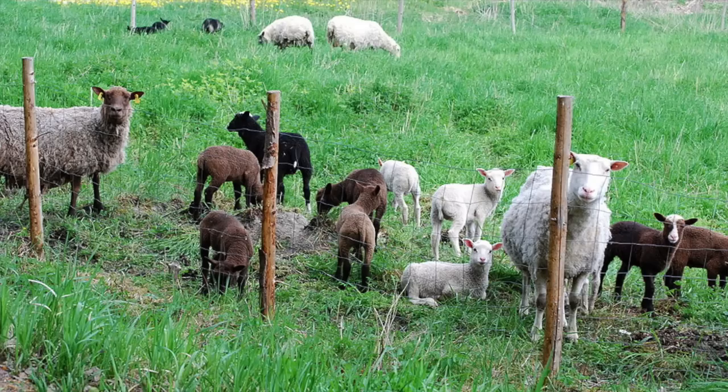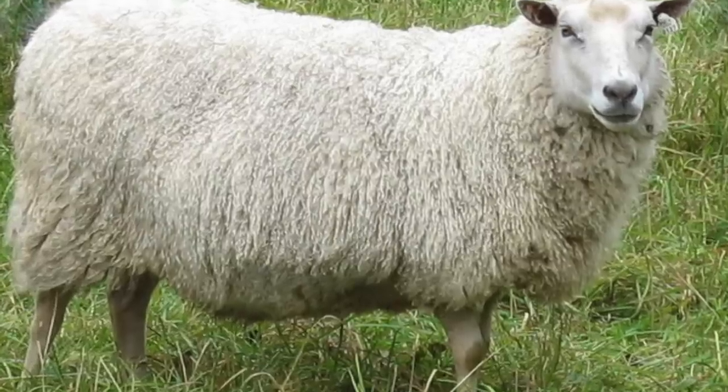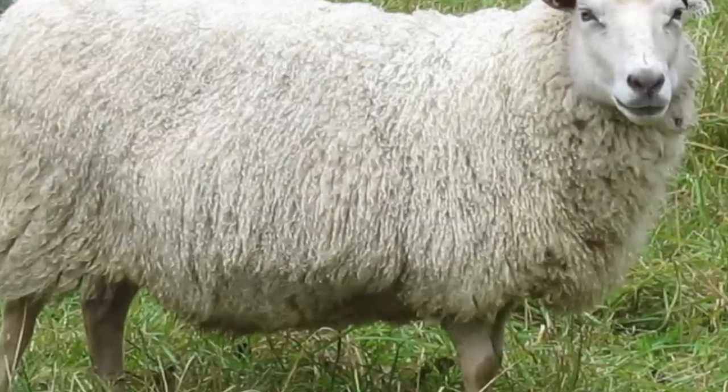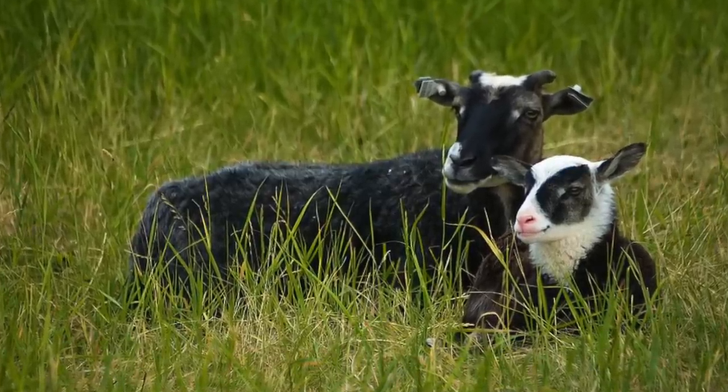Just like a lot of the other Northern European short-tailed breeds, they can come in a variety of colors, from a creamy white all the way through to a black. They also come spotted, or piebald, I think they call it. I actually have a fleece that's got multiple colors in it. I picked up a half fleece a while back that has those multiple colors.